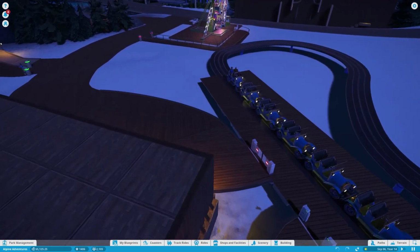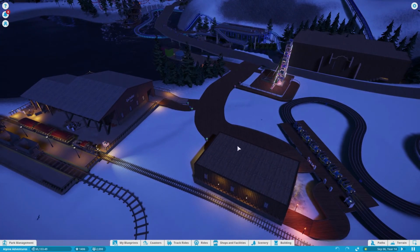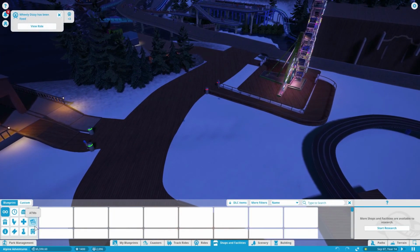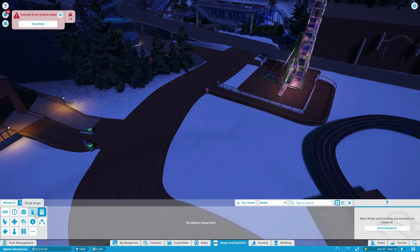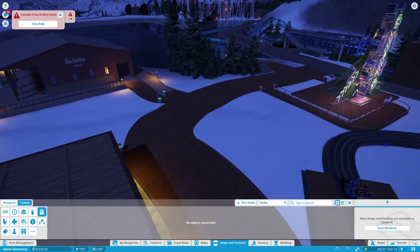It just didn't work. Now, someone in the comments said that the way you get people to go from there to here is you add a gift shop. So let's see if we have gift shops in our shops and facilities. If we don't, we're going to have to figure out how to get them. So go to custom here, and we're looking for gift shops. We don't have any. That's sad. That sucks, because I think we really need them.